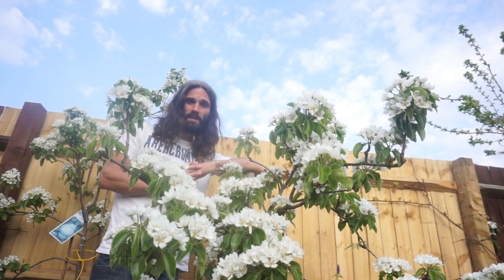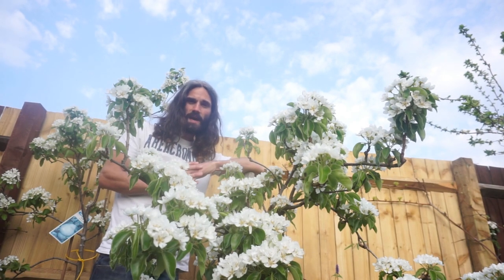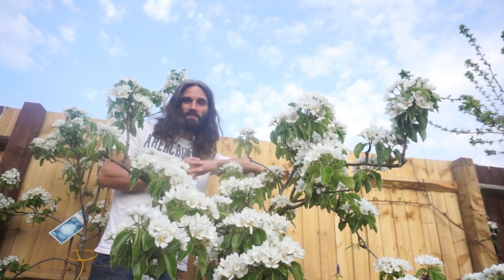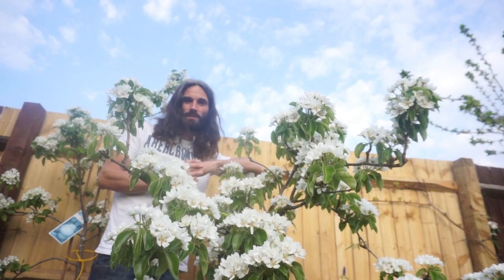Another example could be something like runner beans. You can grow enough to eat at the time for yourself, and also if you grow more than that you can freeze them and have them for the next few months or so from the freezer.